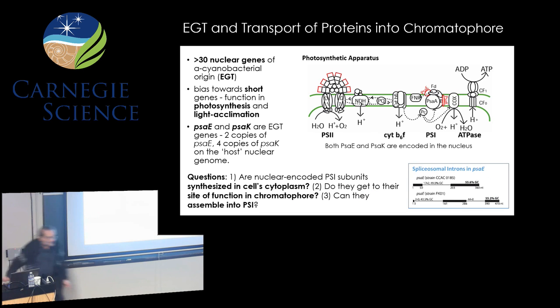Now, we could look at some of these genes that have been transferred from the genome of the chromatophore to the host and ask what happens to those proteins. Do those proteins actually get into the organelle and fulfill a function in the organelle? And if you look here, there are over 30 nuclear genes of alpha cyanobacteria origin in the host nuclear genome. So these are presumably endosymbiotic gene transfers. They came from the chromatophore genome, they were transferred into the host genome. There's a bias toward short genes, and a number of them function in photosynthesis and light acclimation.